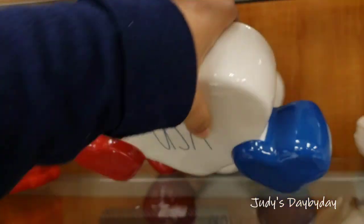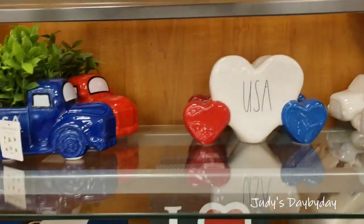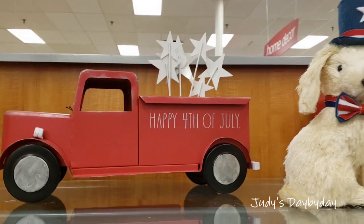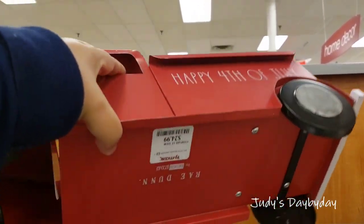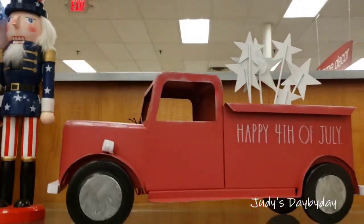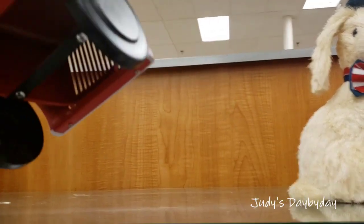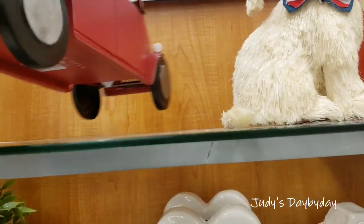These are the little signs, the ones that were $7.99. This super cute metal Happy 4th of July truck was adorable. It was $24.99, and it had little details with the stars in the back, which I had to check out. I mean, you don't always have to use it for the 4th of July; you can put something in the back to cover the stars if you decide to do something else with it.